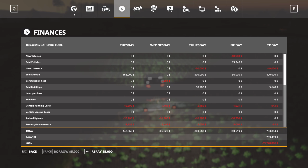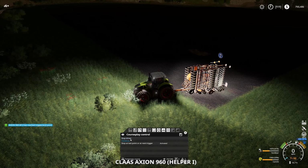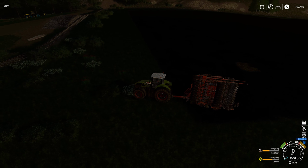You catch my drift. Let's go up here and take care of our tractor that Frank left here. Close out the course here a little bit.